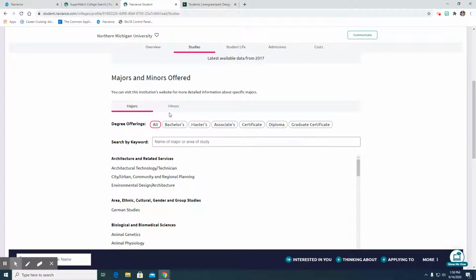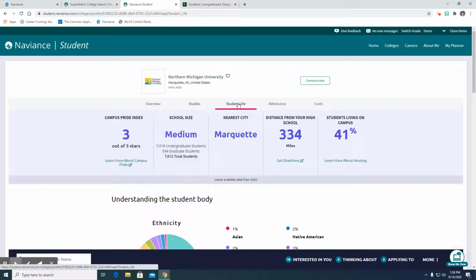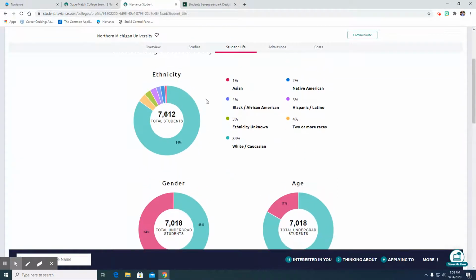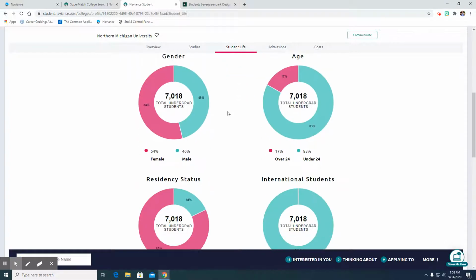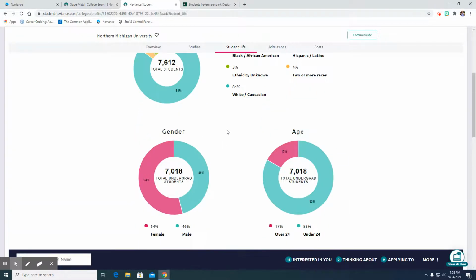You can then go down and search, if you wanted to, all the different majors and minors that the school has to offer. If we go back up, for student life, it'll tell you what size school it is, medium, the nearest city, how many miles it is from your high school, and what percentage of students live on campus. You can get ethnicity, gender, and age background, how many students are in state versus out of state, and their total undergraduate students.